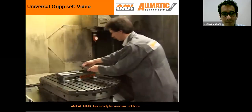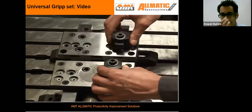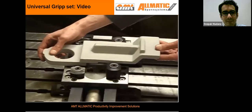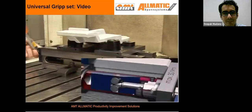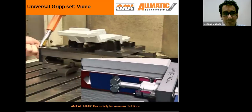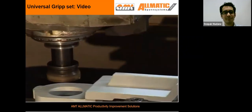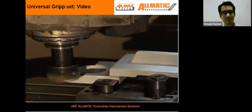The support jaws are mounted on the base. The universal grippers are screwed firmly onto the support jaws in the predetermined positions. The workpiece can now be positioned on the vise using the prepared supports. Now apply the correct clamping force using an adjustable torque wrench. The integrated mechanical power intensifier allows the gripper inserts to enter the workpiece easily and safely. The form closure enables absolute clamping safety. The workpiece is now safely clamped and can be machined.